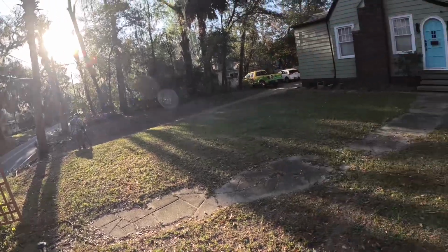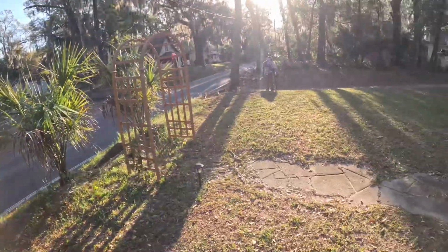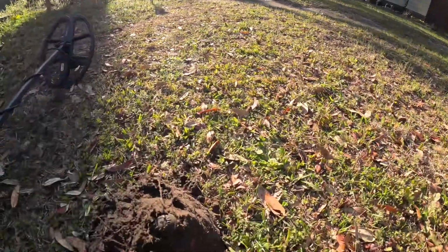But anyway, we're just starting off in this yard that's right along one of our very favorite roads, and we're gonna see if we can't come up with something. We've got a couple of yards all lined up today, and we got a beautiful day for it. So let's see what happens. Ken's over there on some sort of a target, and I just pulled this thing up.